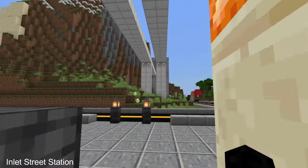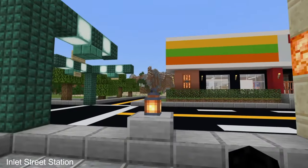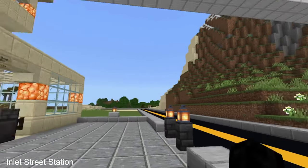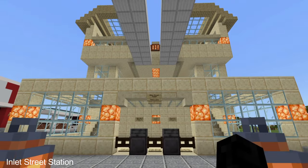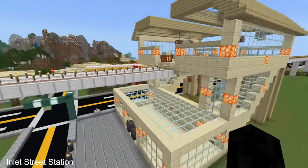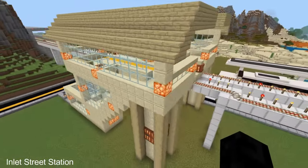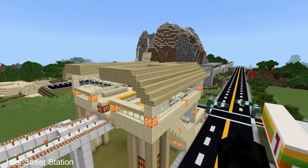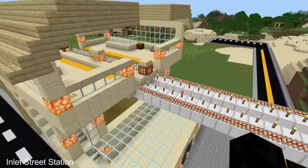So let's come out the fare gates, and here is a glimpse of Inlet Street. Like I said, this is a small retail and restaurant hub. There will be Costco and a bunch of other big retail stores built there in the future. So here is a glance of the station entrance, and here's a glance of the station as a whole. See, this is probably not gonna be one of the most busiest stations, but it's still gonna be used, especially for people who come here to this area for work and stuff.